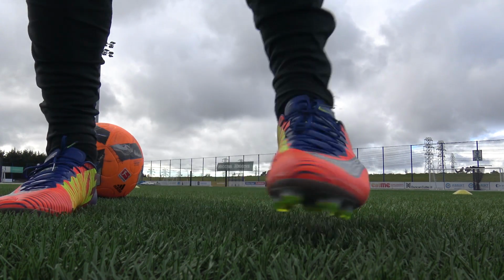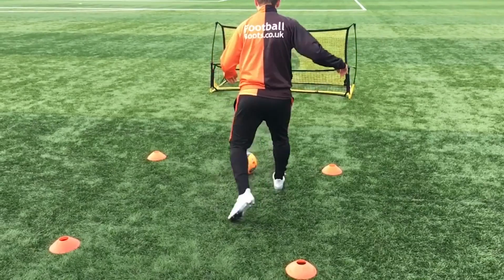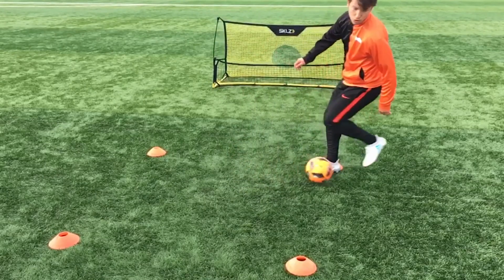And then on the X17.1, we've got Adidas's very popular Speedframe. There's not many negatives with the Vapor or the X. I think both of the sole plates are very good quality, both built for fast-paced performances. But what about the stud configuration?